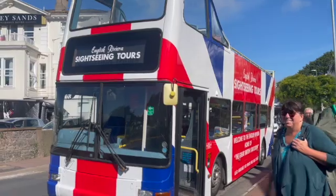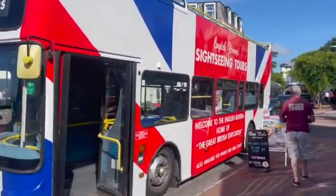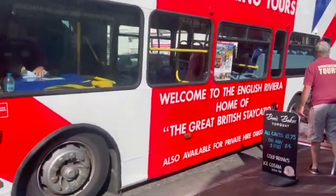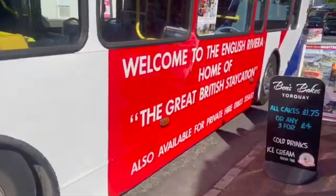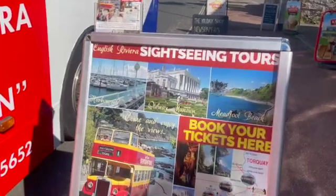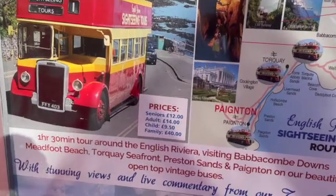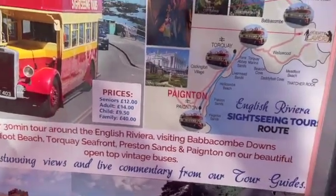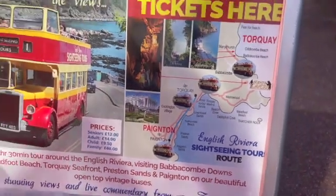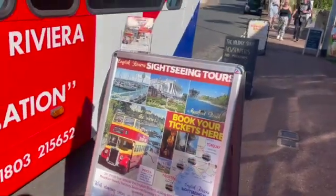Our next adventure starts here, going around the English Riviera in Torquay. So we're using the sightseeing tour bus. Here we go. So we've got the prices, and this is where it's going to take us. And it is an absolutely beautiful day, so it's going to be lovely.